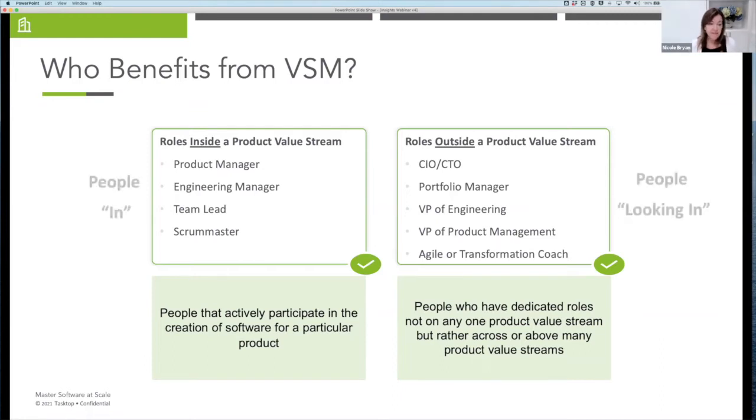And just to simplify it, I tend to think of what we put into Viz as either helping the people in or the people looking in. And the reason it's really important to understand these as two different cohorts is that the needs and pain points and desires of these two different groups are different. And we need to recognize that, understand that, and address both of them accordingly.